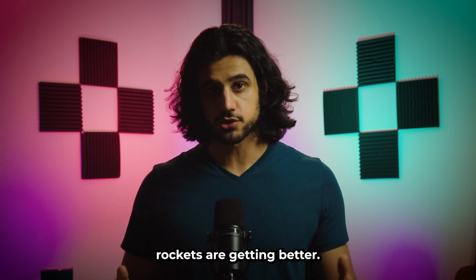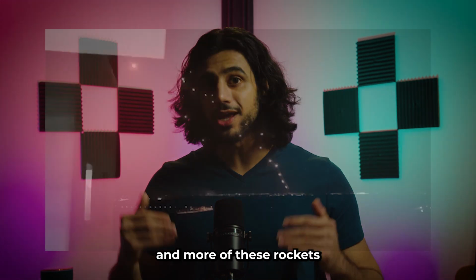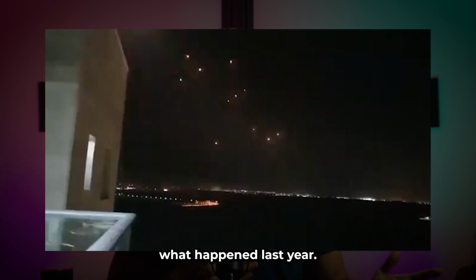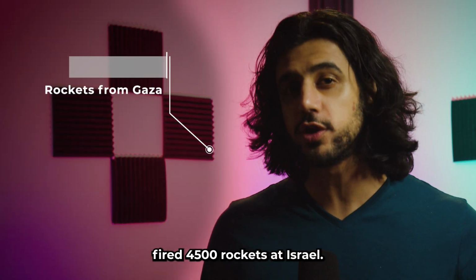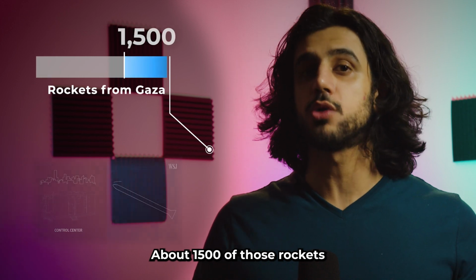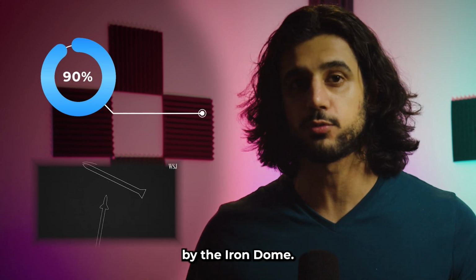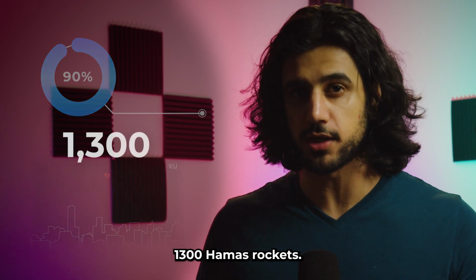However, Hamas rockets are getting better. The rockets are getting a little faster and more accurate. So more and more of these rockets coming from Gaza are triggering the Iron Dome system. Let's take a look at what happened last year. During the month of May, at the height of the summer conflict, Hamas fired 4,500 rockets at Israel. About 1,500 of those rockets triggered the Iron Dome system. About 90% of those 1,500 rockets were taken out by the Iron Dome. This means the Iron Dome took out 1,300 Hamas rockets.